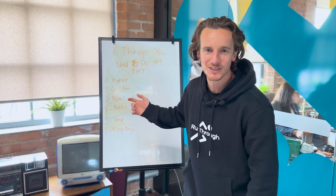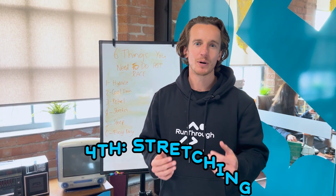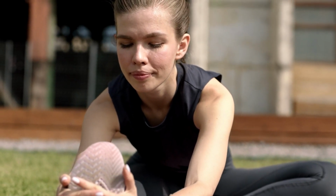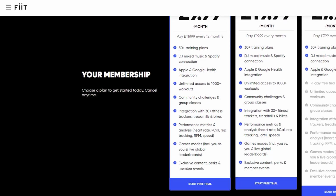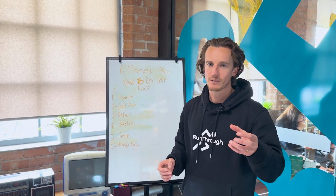The next thing I'm going to talk about is stretching. So stretching is really important to do post-race. It's one of the best ways to recover after you've done hard exercise. And if you've done a race, it is hard exercise. And to do a stretch, you can follow an app that has some stretching on there. You could just do a general gentle stretch in front of the TV at home. Anything that involves stretching after you finish the race is a great way to help recovery.